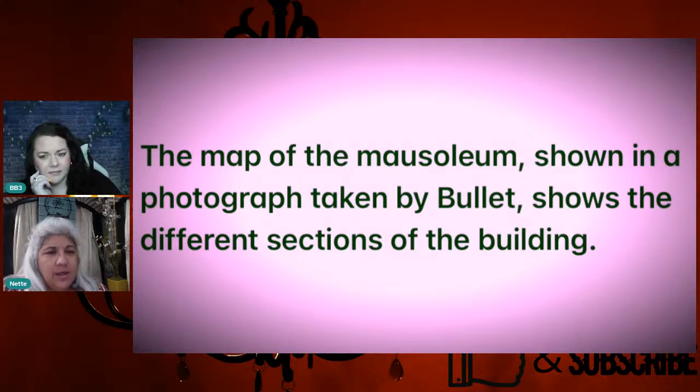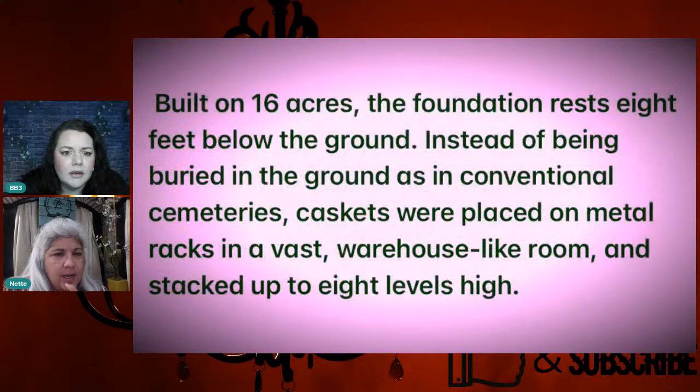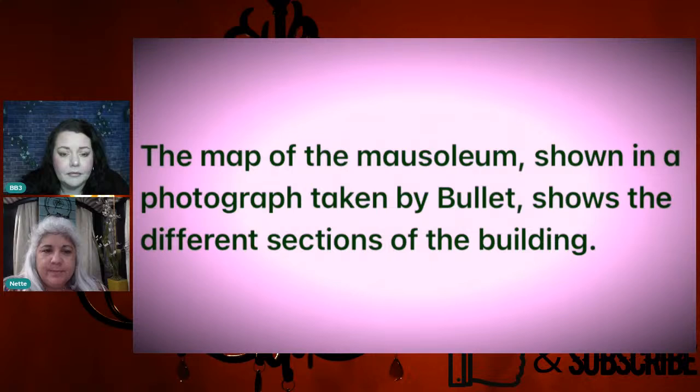The map of the mausoleum shown in a photograph taken by Bullet shows the different sections of the building. I don't know if we read the last clip though. This one right here. Oh yeah, you did read that one, right? Yeah. I would totally believe you.